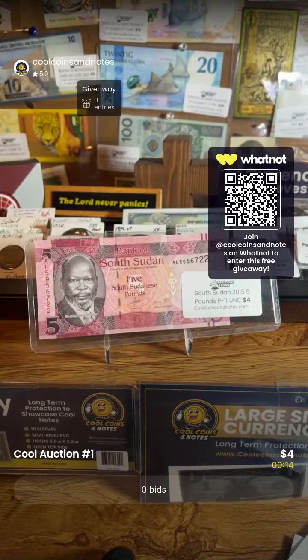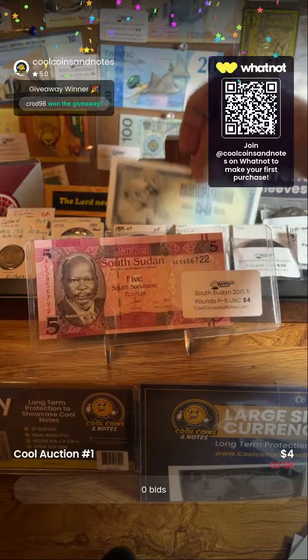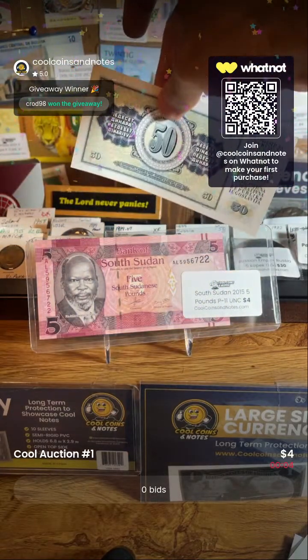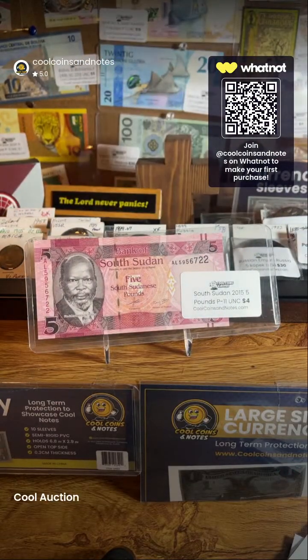2015, 5 pounds. I was up way too late messing with coins and notes, but we made some good progress here. Got Yugoslavia. Enjoy. All right, let's do another one.